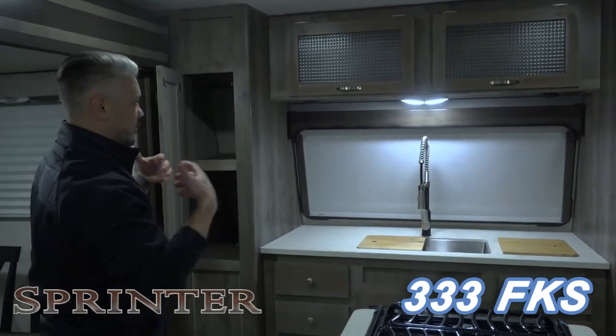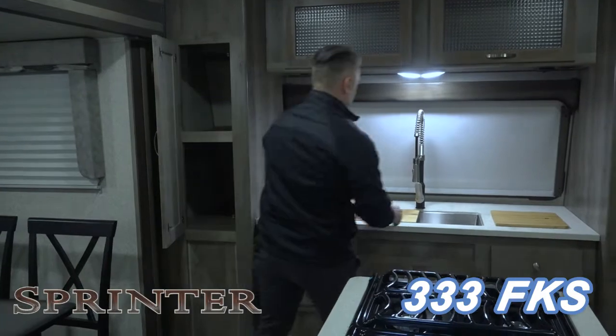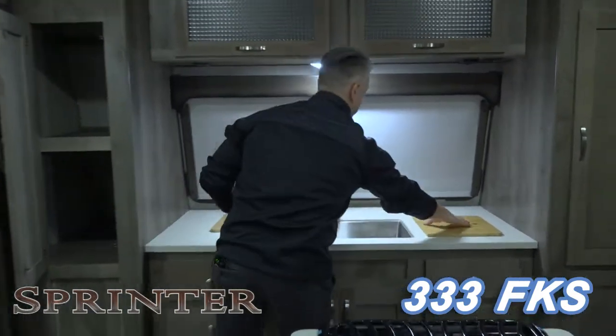One really cool feature of this unit is that you have the sink area right outside or over that windshield, so you get a really cool view while you're doing the dishes or anything else. And of course the bamboo sink covers, a big sink area, and a great prep space.